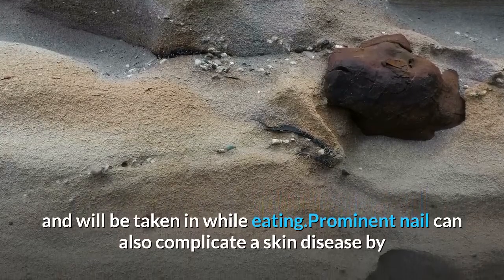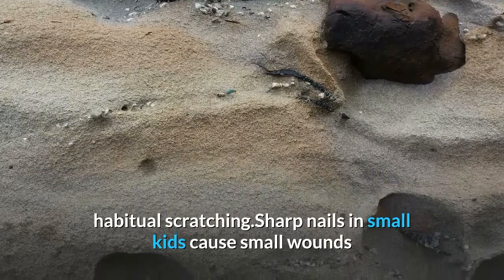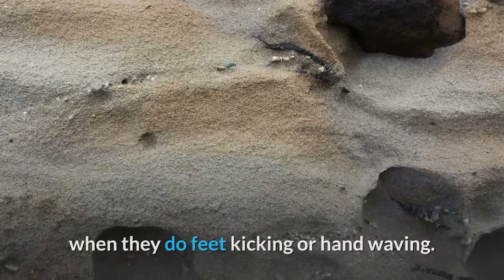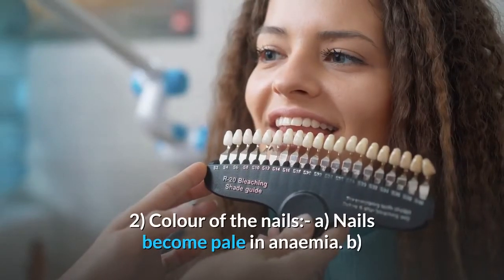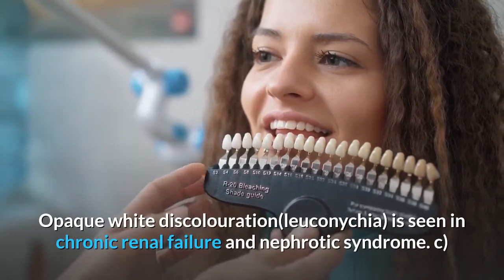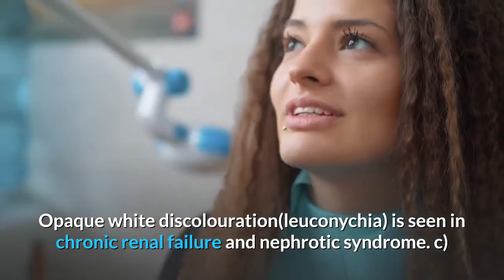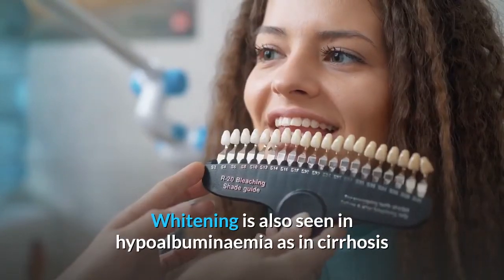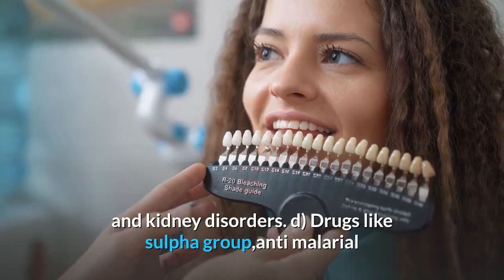Prominent nails can also complicate a skin disease by habitual scratching. Sharp nails in small kids cause small wounds when they do feet kicking or hand waving. 2. Color of the nails. A. Nails become pale in anemia. B. Opaque white discoloration, leukonychia, is seen in chronic renal failure and nephrotic syndrome. C. Whitening is also seen in hypoalbuminemia as in cirrhosis and kidney disorders.